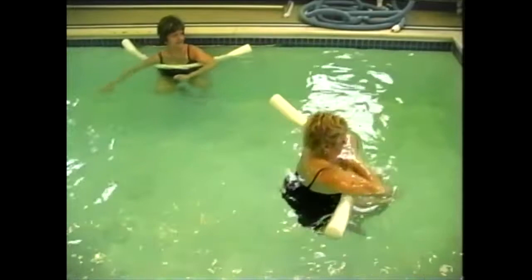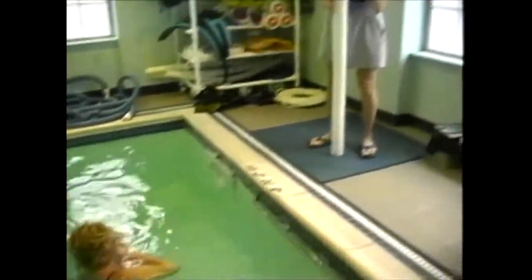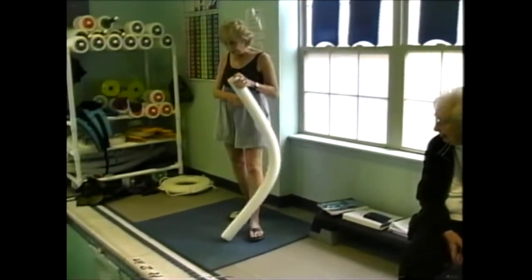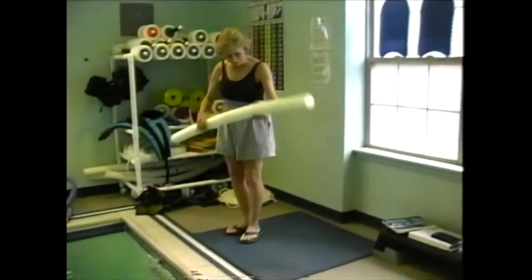You don't have to be able to swim to do the arthritis exercises. Hallelujah. And some people are a little afraid of the water. Yeah, I swim like a rock.